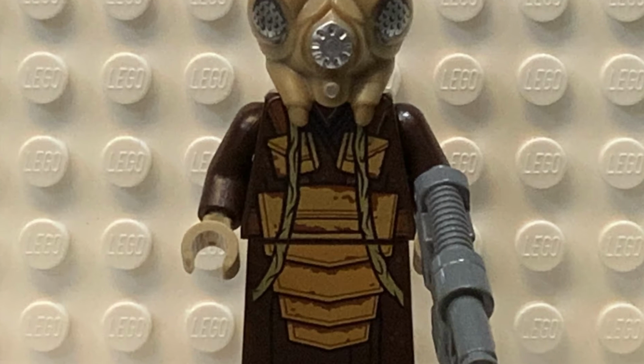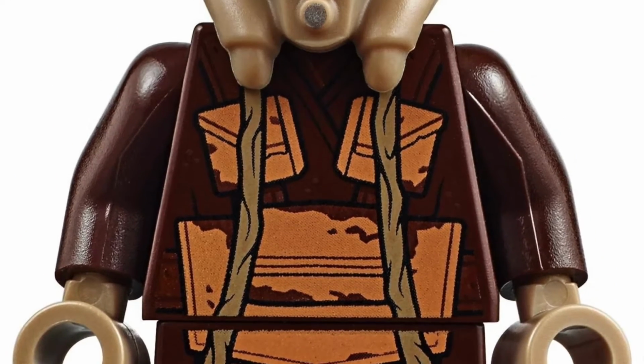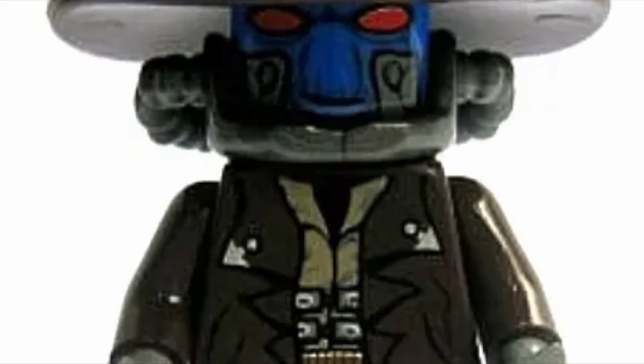He's like 40 to 50, I want to say, and a really cool minifigure. I don't really seem like I'm remaking him, but definitely one of my cooler and more unique LEGO Star Wars minifigures. And then another one that's gone down in value a little bit recently is the original version of Cad Bane that we saw back in 2008.